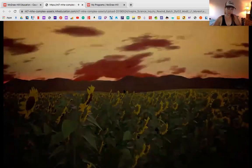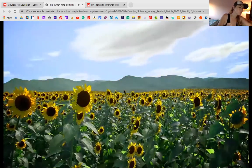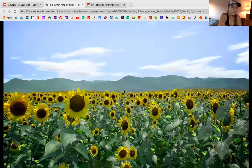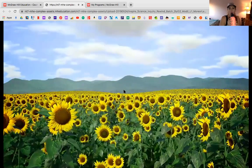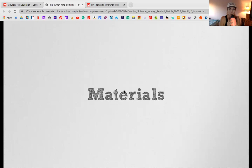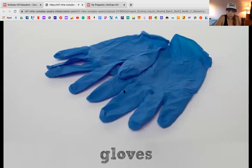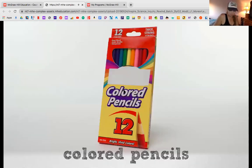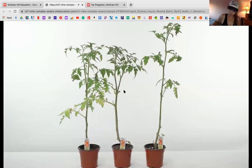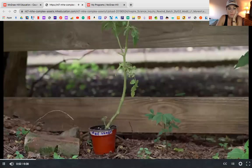In this lesson, we're investigating how to determine if plants need water and sunlight to grow. Let's look back at the video we saw earlier in the lesson. Why do you think the sunflowers move the way they do? In this activity, you'll be studying what amount of sunlight is best for a plant. To investigate plants and sunlight, you'll use the following materials: gloves, 3 plants, tape, marker, cup of water, and colored pencils. To complete this activity, you'll place 3 plants of the same kind in a full sun location, a partly shady location, and a full shade location.